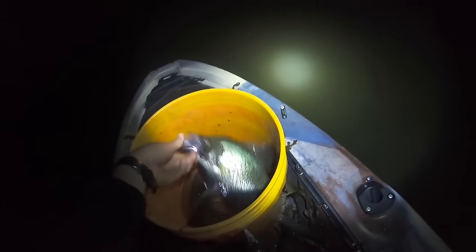Get big guy here in the bucket. Let's freaking go. All right, here we go, guys. Hooked up with another nice big old channel cat. Oh, I got you. I barely got you. Check out the size of that big guy. Another really nice channel catfish. Probably 4 pounds or so.